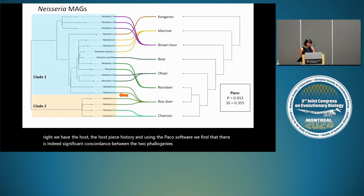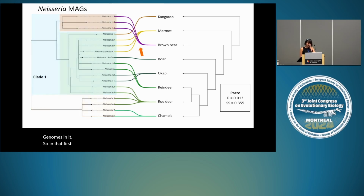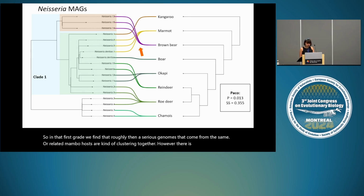But if we look a little bit closer, there is this kind of deep split of Neisseria into 2 clades. Just for simplicity, right now I'll just talk about that first one that has the most genomes in it. So in that first clade, we find that roughly the Neisseria genomes that come from the same or related mammal hosts are kind of clustering together. However, there is one stark exception, and that is the brown bear. We find that all Neisseria that comes from brown bears clusters separately from the rest of the Neisseria genomes. And that is particularly interesting if we consider that this is the mammal species within this context that has the most distinct diet. It is an omnivore, and everything else there is either some brand of herbivore or frugivore.